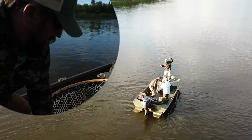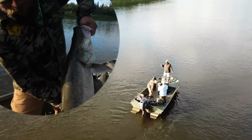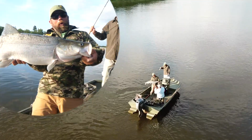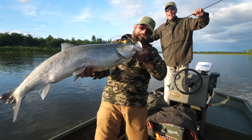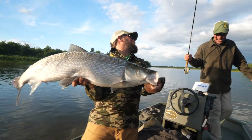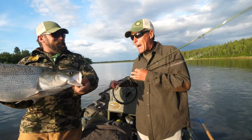Yes! Yes! Oh my God! Look at that thing! That is a pig! Gosh, dude! Woo! Are you kidding? Yes! On a fly rod. On the fly. Oh! I told you we could do it. Holy crap, guys!